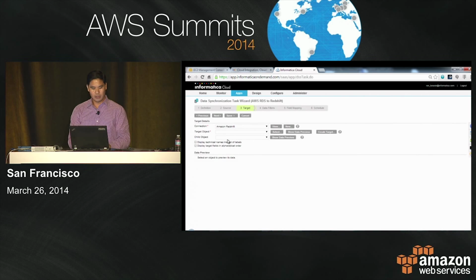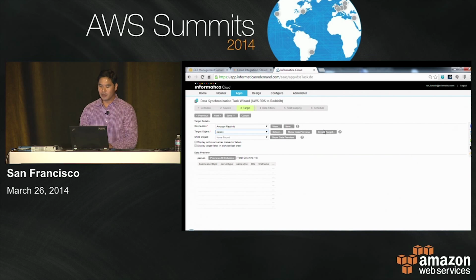Okay, so I'm connecting to my Redshift cluster, and I'm going to load into this person table that I've already created. But if you don't have a table that's out there, you can simply click on this Create Target button, and it'll actually go off and generate a schema that looks just like your source, and you can choose what fields you want to move over or exclude if you wanted to do that.